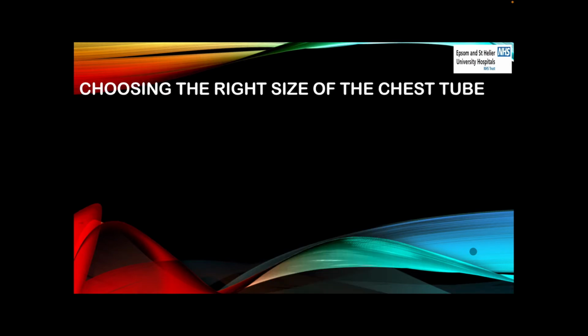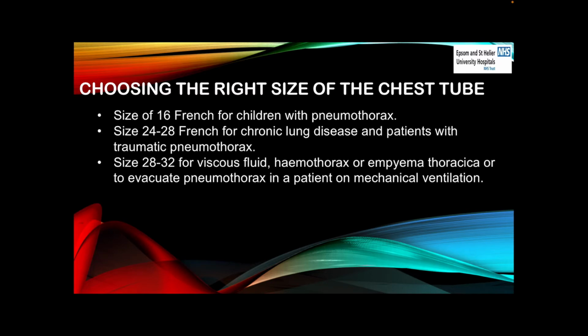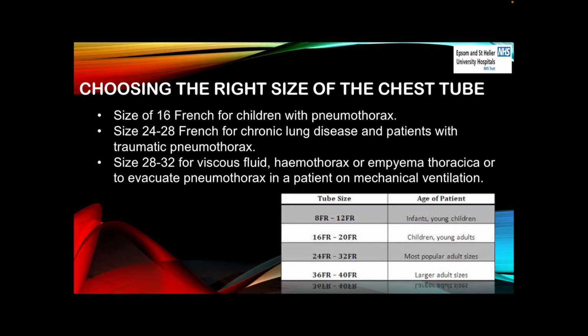Choosing the size of the chest tube. What is the right size of the chest tube? Size 16 French for children with pneumothorax, and size 24 to 28 French for chronic lung disease and patients with traumatic pneumothorax, and size 28 to 32 for viscous fluid, hemothorax, empyema thoracis, or to evacuate pneumothorax in a patient with mechanical ventilation. So you can see here the different sizes. Infants and young children will go to small sizes, while adults will go higher, and if there is thick viscous fluid, it requires larger sizes.